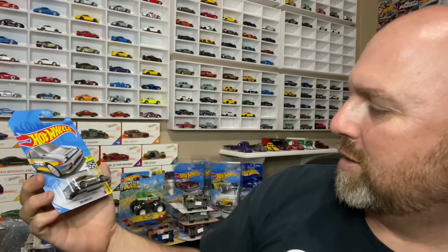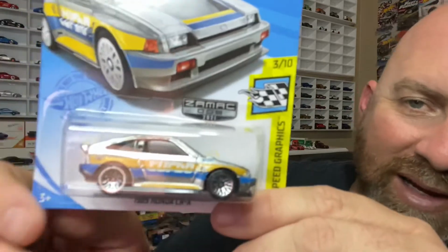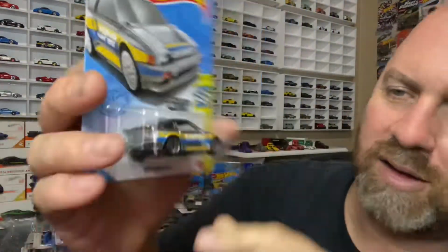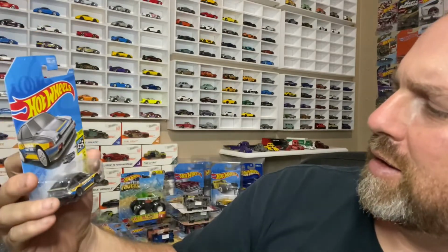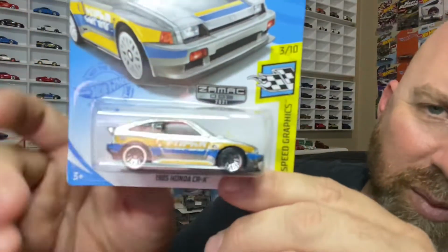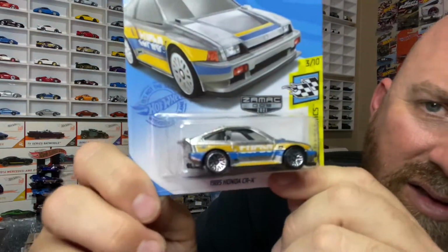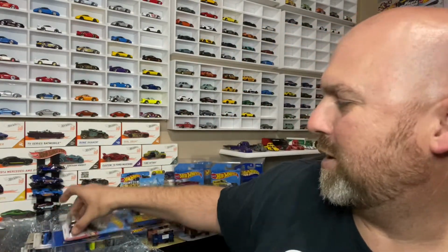Ooh, Honda CRX Zamac. Ooh, that's pretty. Oh, I like that. That chrome, that yellow and that blue, that is nice. Oh, thank you. Oh, here we go. Yeah.